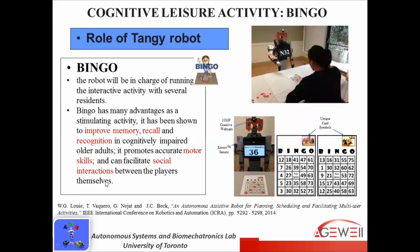In addition to this, we also designed the robot to do bingo and facilitate this, and this is all done autonomously. The robot by itself facilitates the entire bingo activity. We really chose bingo because it has great advantages. It is stimulating in the sense that you have to remember what numbers have been called out, so there's recall and recognition of the numbers, and then of course the motor skills of picking up the bingo markers and marking the cards themselves. And because it's an activity played with multiple people, we wanted to promote social interactions between the players themselves and with the robot.